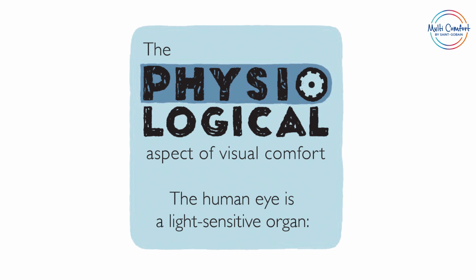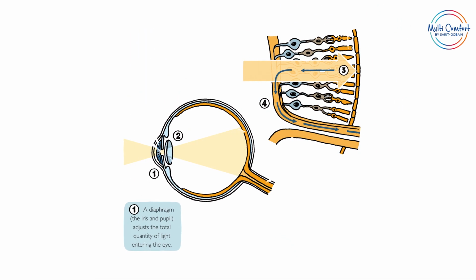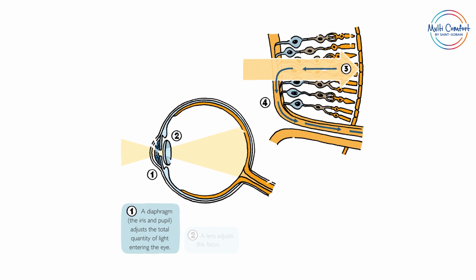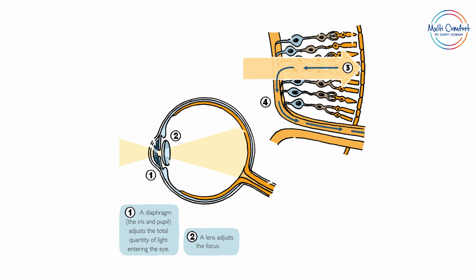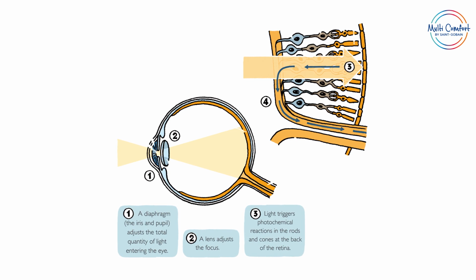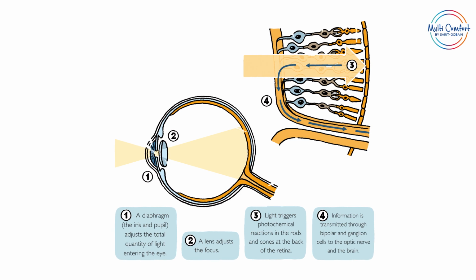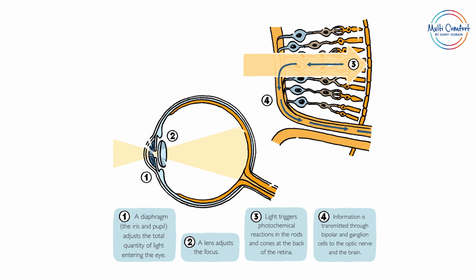The physiological aspect of visual comfort. The human eye is a light-sensitive organ. 1. A diaphragm, the iris and pupil, adjusts the total quantity of light entering the eye. 2. A lens adjusts the focus. 3. Light triggers photochemical reactions in the rods and cones at the back of the retina. 4. Information is transmitted through bipolar and ganglion cells to the optic nerve and the brain.